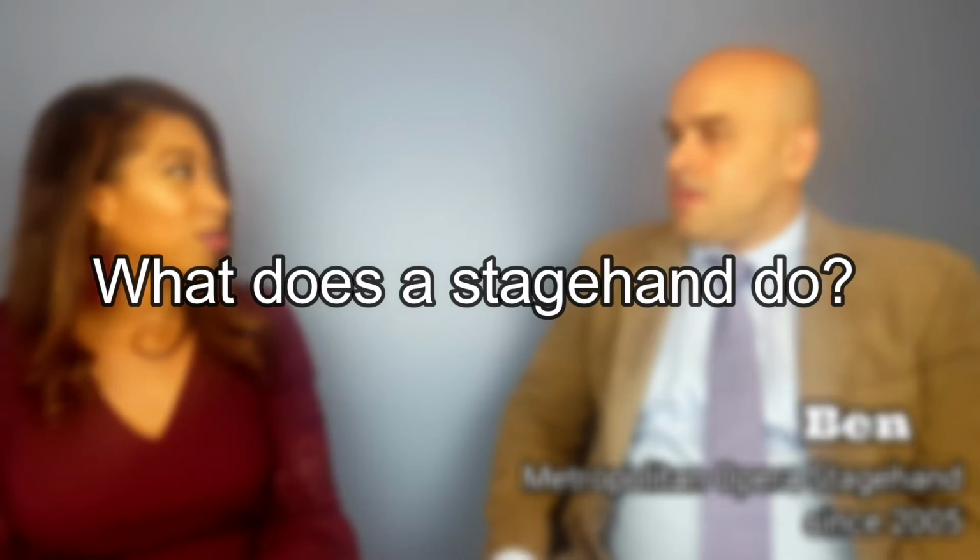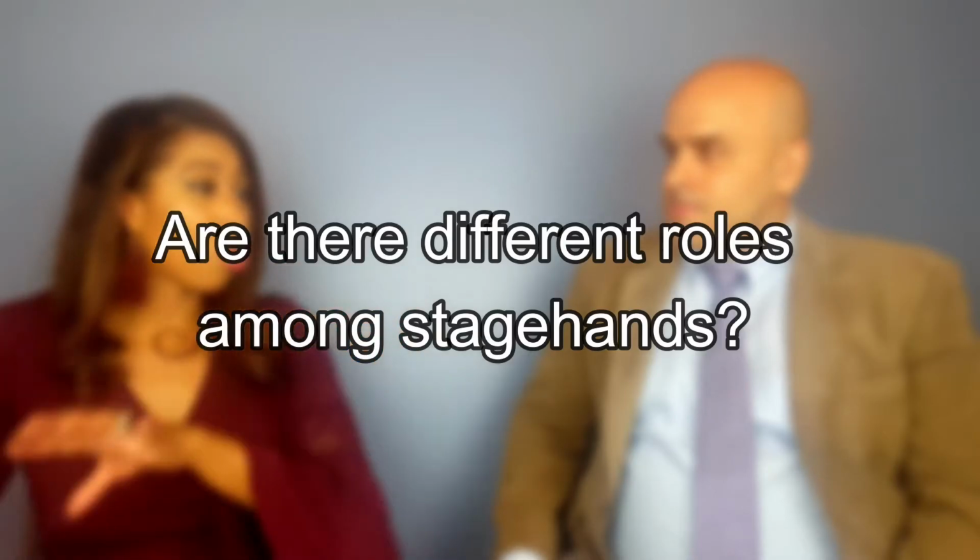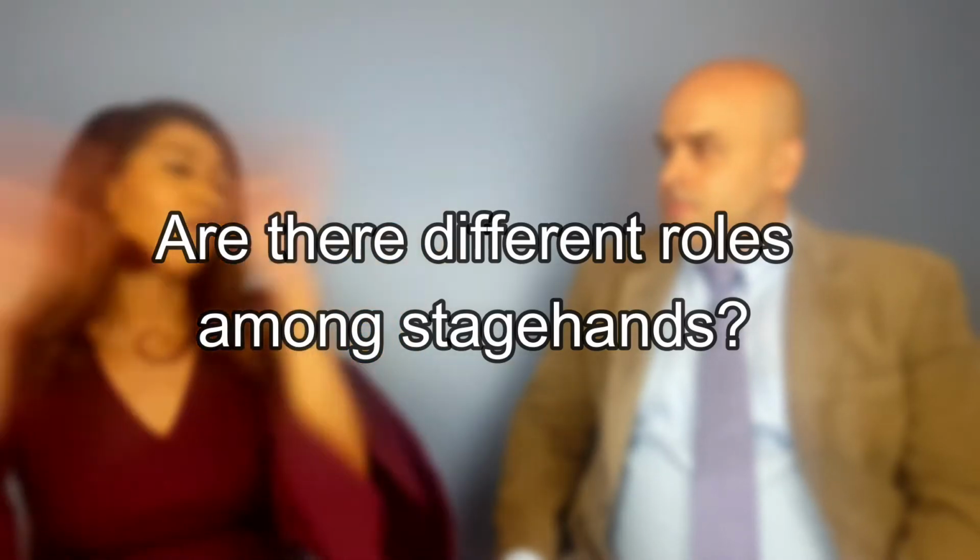Could you explain for us just like what does a stagehand do? Setting up all the scenery that the performers use. When the scene changes and act changes come, we need to shift that scenery out. Occasionally we have to go on stage in costume to move it, and then when it's all done, we take it down.